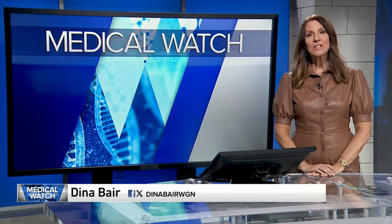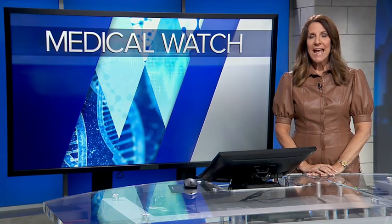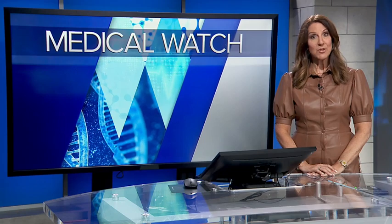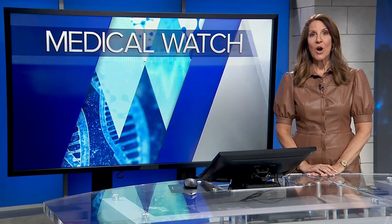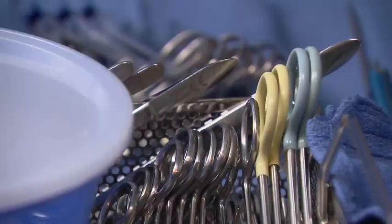Artificial intelligence is changing medicine, helping doctors diagnose and treat patients with more precision. And now a suburban surgical team is turning to AI in the OR for an on-the-spot assist. It's the tried and true hardware it takes to perform surgery.